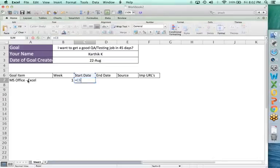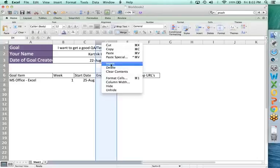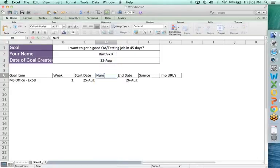We'll just say the date we created the goal plus about 3 or 4 days so that it's comfortable for us. How long will you take? Let's say 1 day. So we'll just say this equals this plus 1. Okay, in fact, right click, insert. I'll just say number of days. Let's say I put 1, then this is a number, my friend. You see what I'm trying to do here, team?